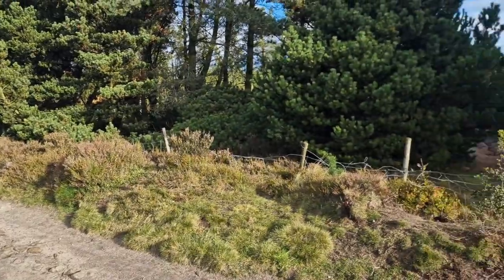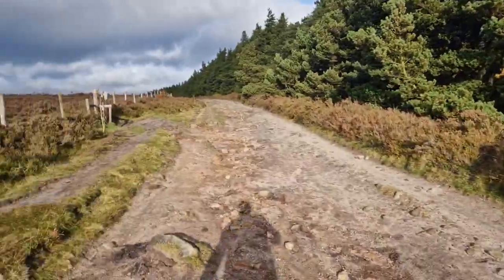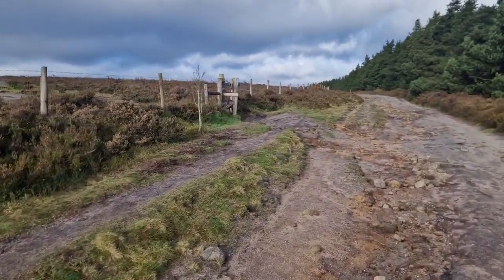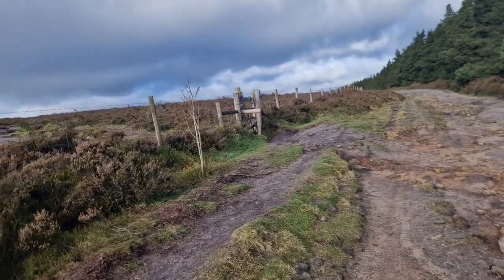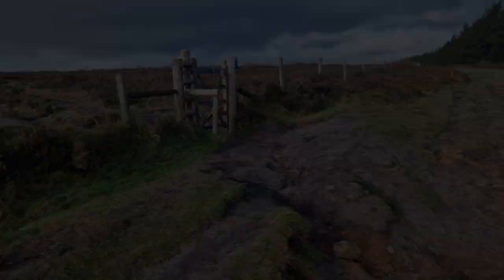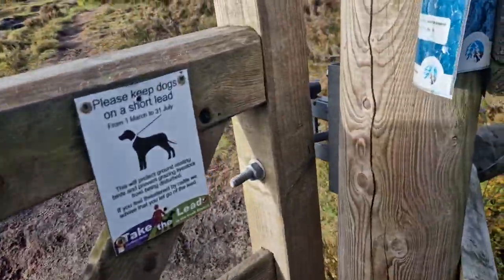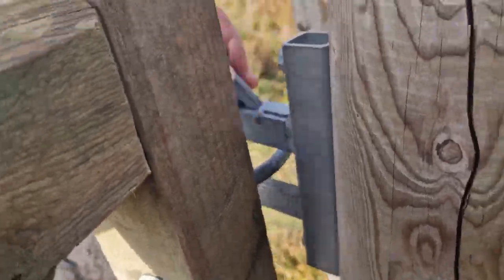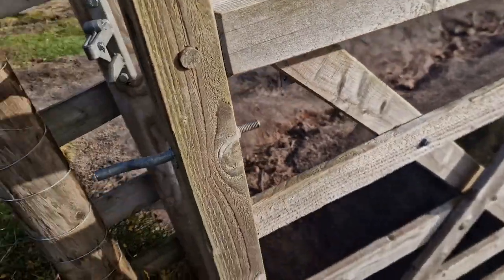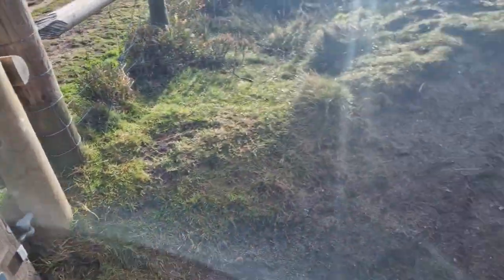Right on the edge of the plantation now. Lady Canning's is all the way down there, and we're going to get through this left gate, and that gets us up to the trig and the Ox Stones themselves. An interesting method of closing this door. Just a boulder lobbed on a chain, but it does allow it just to swing back and lock itself in. It's tidy.